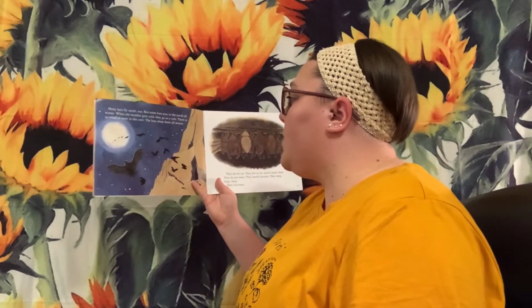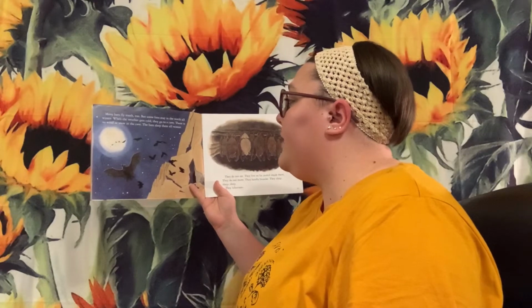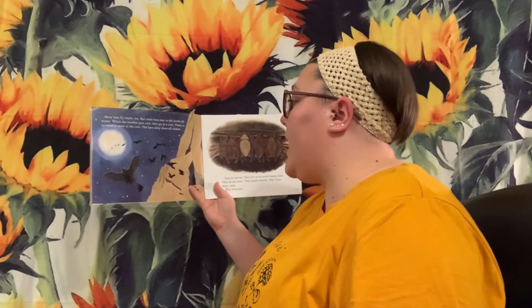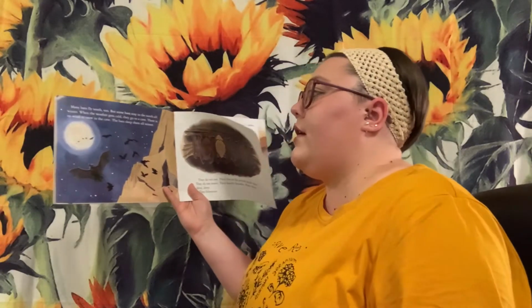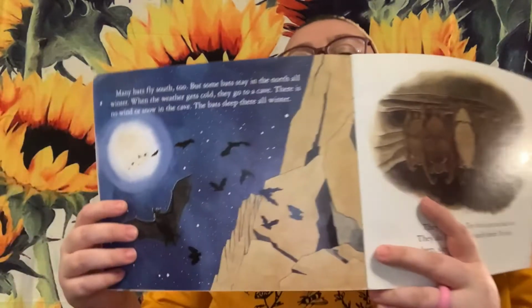Many bats fly south too, but some bats stay in the north all winter. When the weather gets cold, they go to a cave. There is no wind or snow in the cave. The bats sleep there all winter. They do not eat. They live on fat stored inside of them. They do not move. They hardly breathe. They sleep, sleep, sleep. They hibernate.